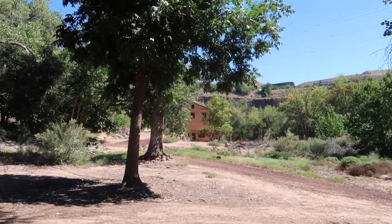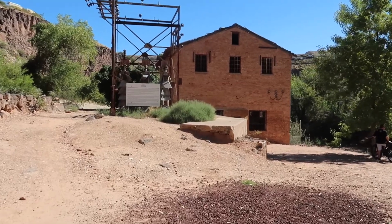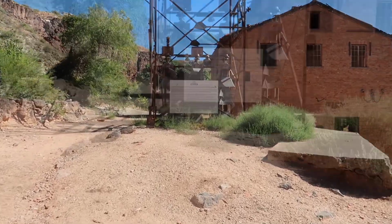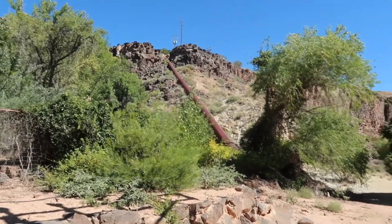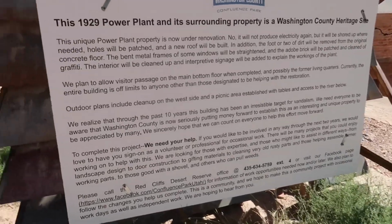There's the old powerhouse we're heading to. Okay, here's the powerhouse. Now, last time we were here, you couldn't get in it. It's got all the old barred windows. And this is a 1929 power plant. So this was basically a hydro plant. You can see the big pipe coming off the hill where the water used to run through. And you can see all the operation on the inside.